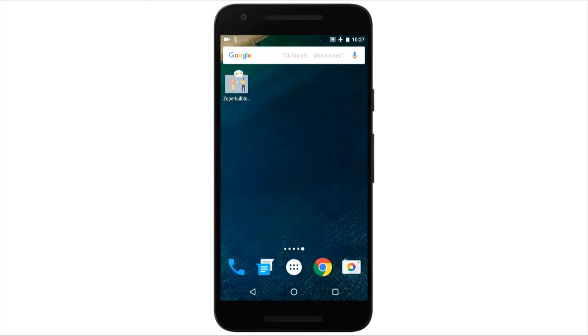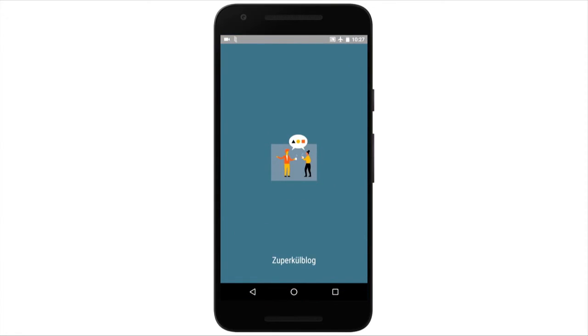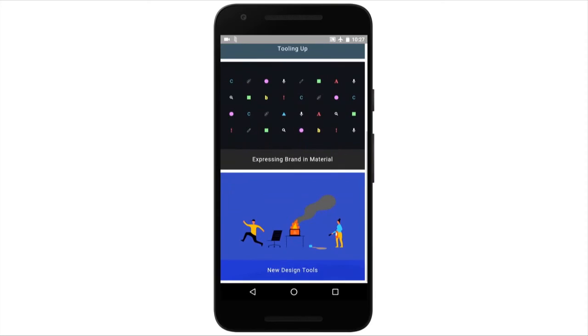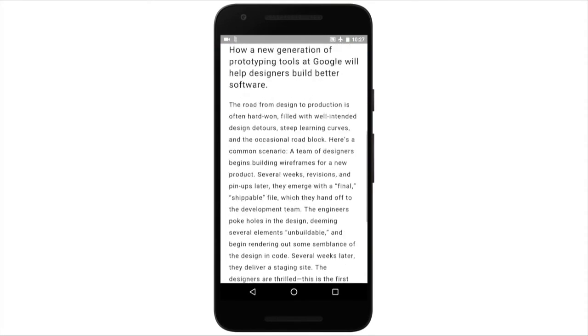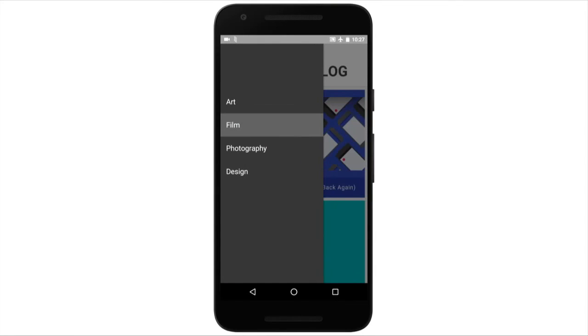So once we have offline support in place, I'm able to launch my application in airplane mode and view any of the content I've previously seen. I can go and read articles, I can go and look at menu items, and all of it just works offline pretty seamlessly.